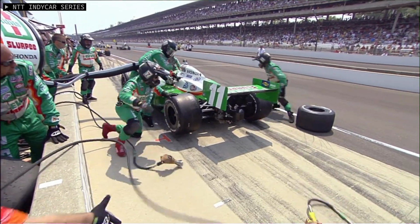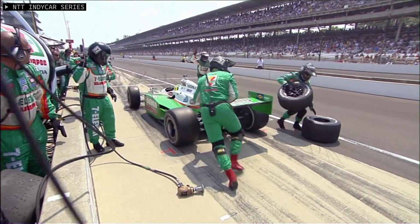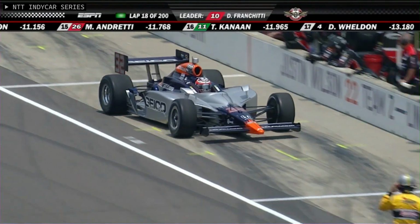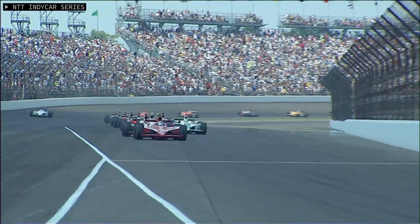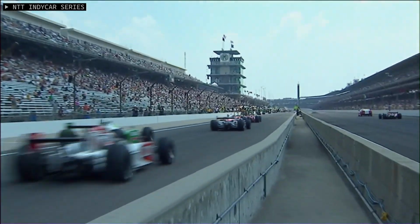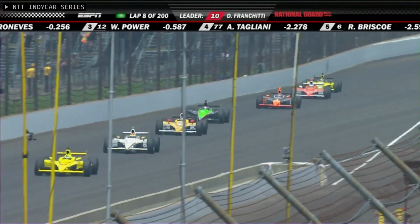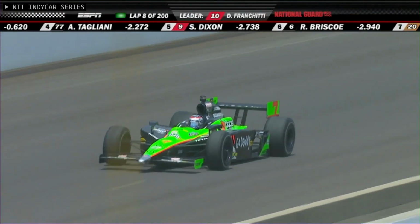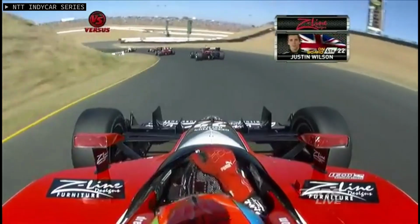It's 2010, and IndyCar has a problem. For the better part of a decade, a sport once roaring with glory had become a bit stale. TV ratings were down, grandstands were thinning out, and the same spec car had been running since 2003. The series was getting tired, and fans weren't exactly in love with how the car looked or how it sounded.